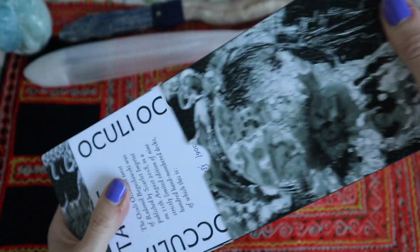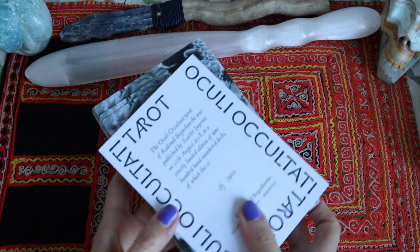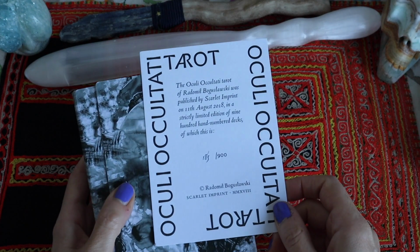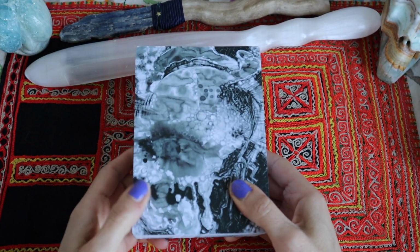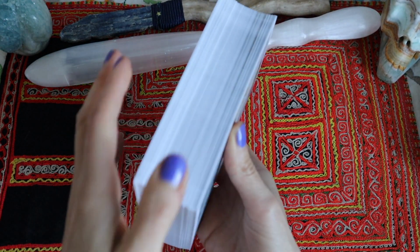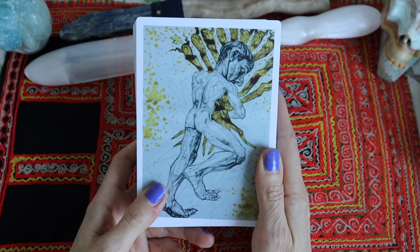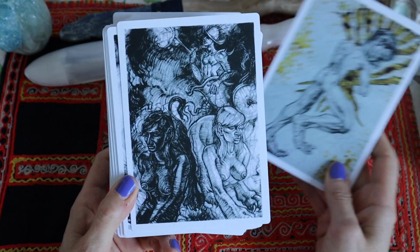First of all, really beautifully made. It's the Coolio Occultati Tarot by Radomil Bogusławski, and big cards, right? Very big. As you can see, I haven't really used much of this deck. Again, I swapped for this deck. I did a reading for someone for this deck, and yeah, I received this.